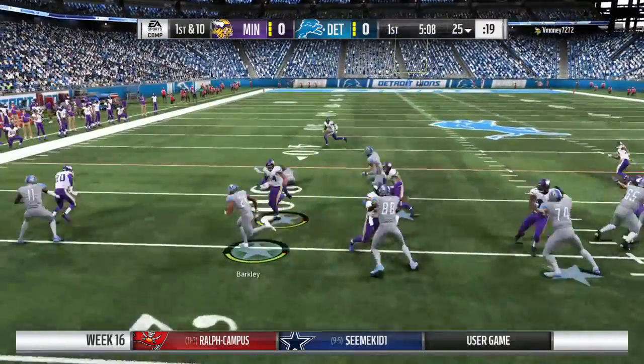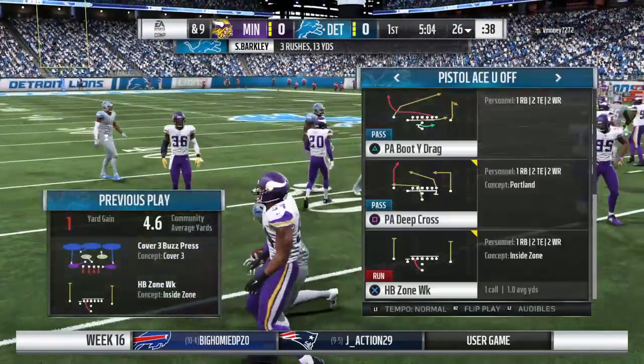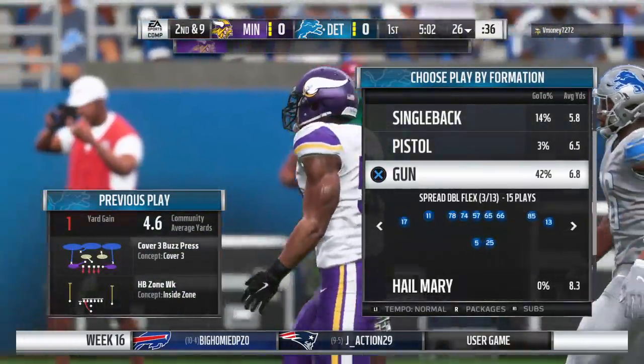A first down carry for Barkley. And he'll get this one up to the 26. Making the stop that time, Bobby Wagner.